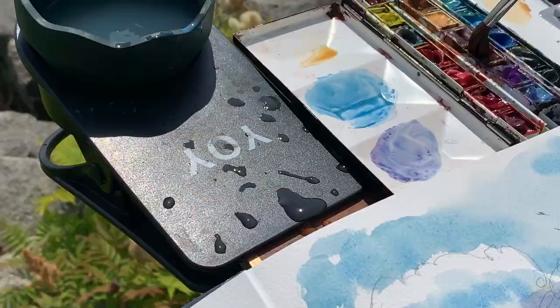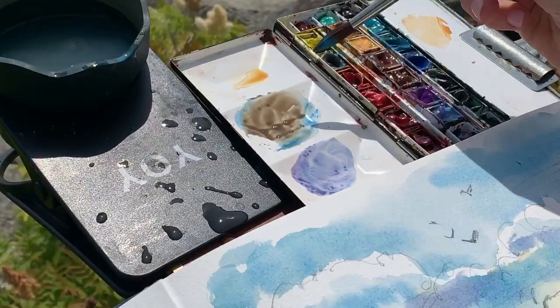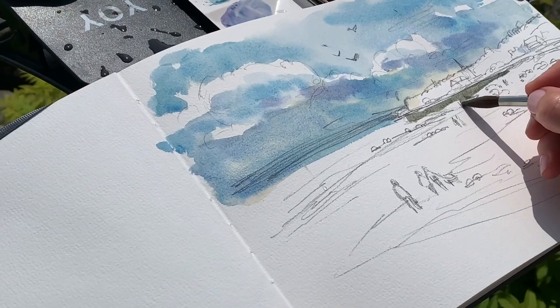After the sky, the next area I want to paint is the beach. There are so many colors in that wet sand. Warms and cools and reflections. I still have some blue on my palette, so to that I add burnt sienna and burnt umber to make a warm tone that's not too dark. I want to leave some places for dark rocks later.